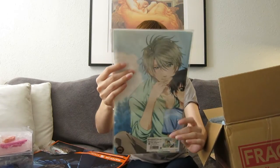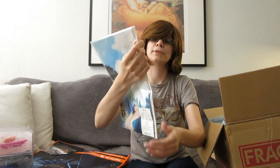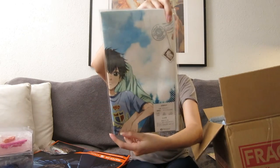The thing on top is my... This is the Super Lovers placemat. I'm getting all the Super Lovers items that I can because I missed out on all the Love Stage stuff that came out. So yeah, I'm compensating with Super Lovers merchandise.